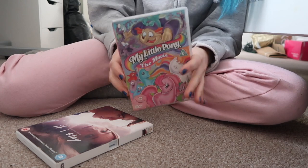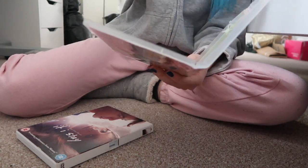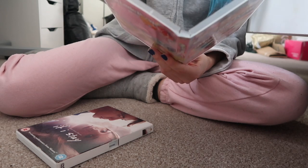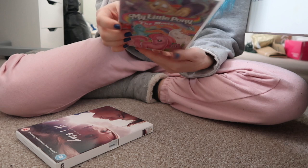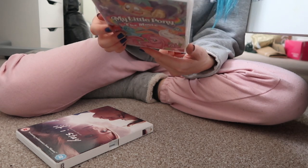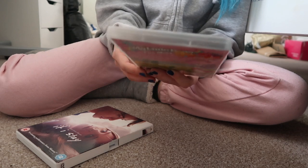And then as for like DVDs, I have this My Little Pony one because it was in my memory box, like I haven't actually used it. This My Little Pony the movie was like my favourite film as a child. I'm getting rid of this, giving it away basically. I'll probably just give it to charity and see if anyone wants to pick it up.